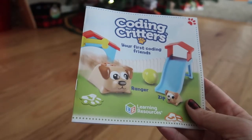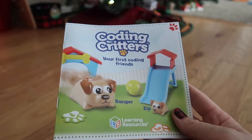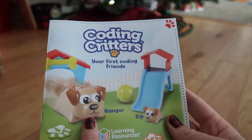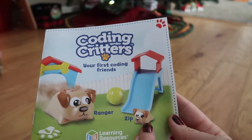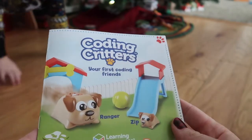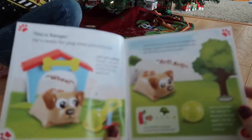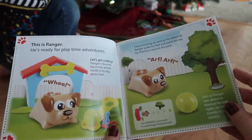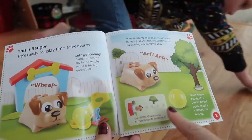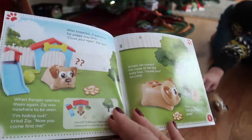All right, so the first thing is that it comes with this cute little coding book that's a nice little story that you can go through. And it has two characters. It has Ranger, which is the main big puppy that you can code, and his little puppy friend Zip. It also comes with this super fun slide and a ball and his doghouse. So you can go through this adventure, this whole little storybook, and it tells you all the fun things that Zip's going to do on his day of adventures and how you're going to code him along the way to do all these different challenges and interact with his friends.